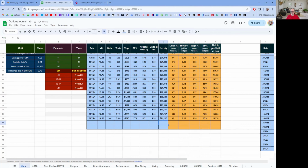Let's just record this, 1623, so not much change there, and our net liq is probably the same as it was a few minutes ago, so 71,217. So let's take a look now at what changed and what else we need to do. 21, that's perfectly fine, and then buying power 27.3, that's also very nice. Funds per unit of risk at 17,000, that's good. We kind of don't want to dip below 15.